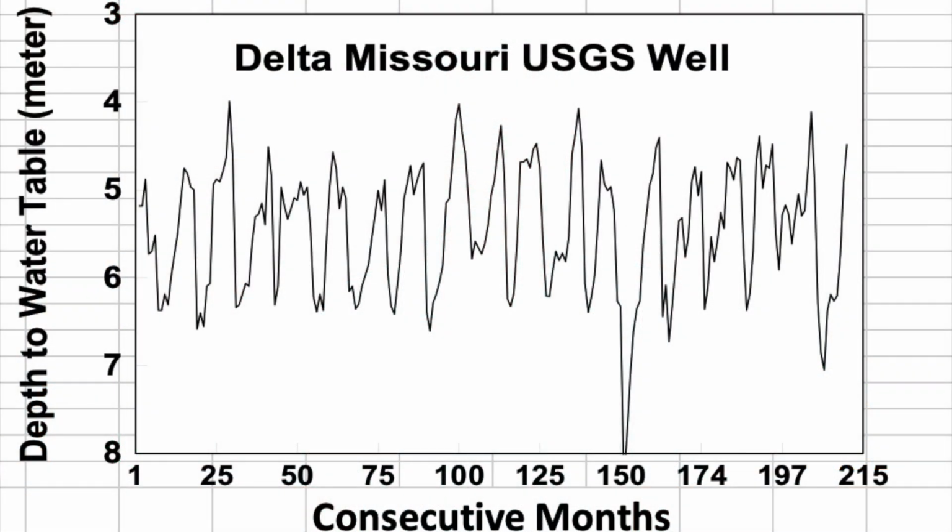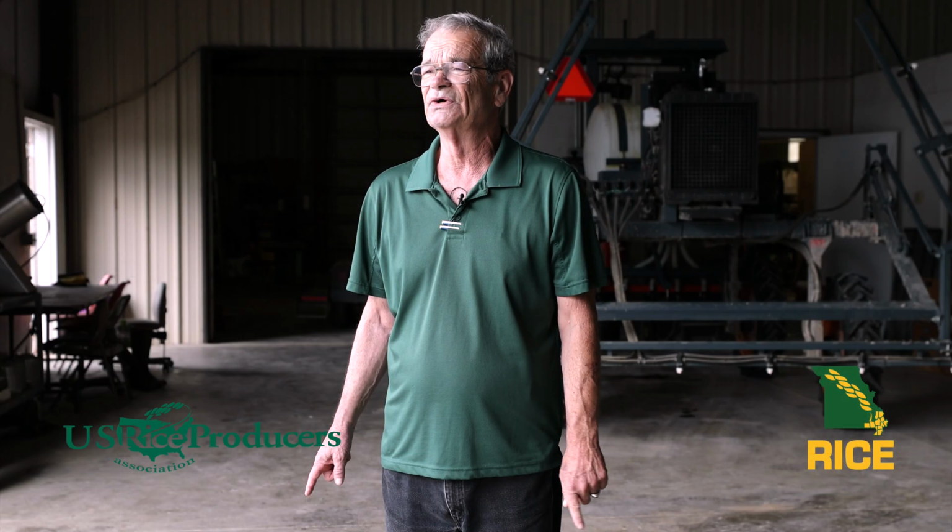Now, one of the projects directed to us by the Missouri Rice Research Council was, how sustainable is our water? I mean, with rice producers taking water out of the ground, putting it on land for rice production, are we diminishing a resource? What we did is we looked at all of the wells that USGS has put in. There's 20-some wells all across the Missouri Boot Hill. And what we found is that the water table will drop a little bit during summer, but then during the intervening winter, it comes right back up to where it was. And in no location, in no years, have we ever had an aquifer overdraft that went into the following year.